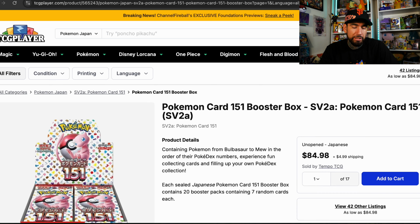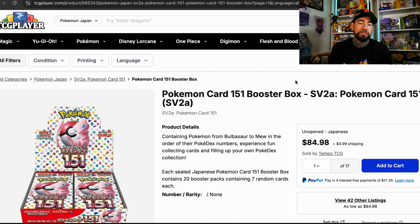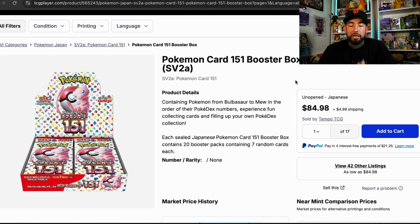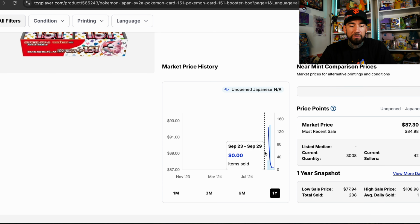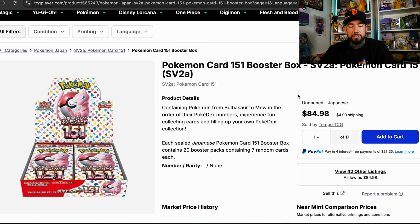Now, when it comes to the Japanese market, this is the hot topic. This is the one that everyone, I feel like even the English investors, are into. They're keeping their eyes peeled, and this is the 151 booster box. It's around $90, and again, there's not much data on it because it's not on TCGPlayer, but if you do a quick Google search, it's around the $80 mark.